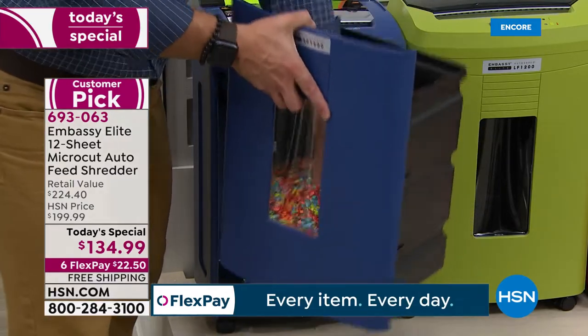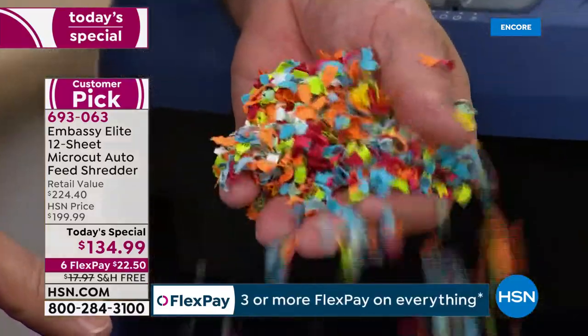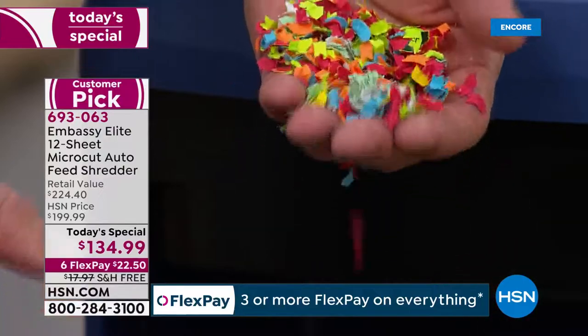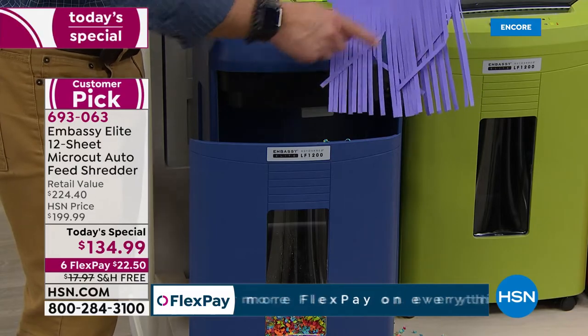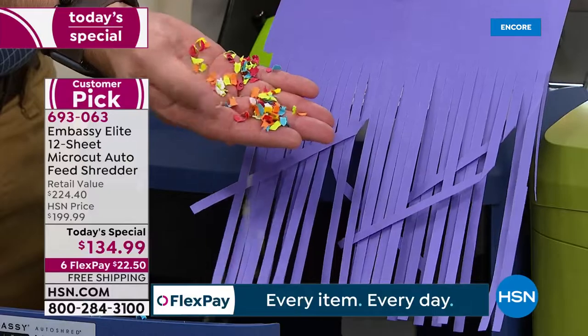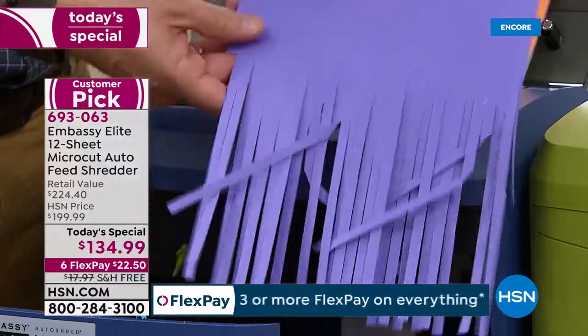I take this out to the trash, and this is what I'm throwing away. Can you tell me which one is social security information, a bank statement or a credit card statement? No, because this is what micro cut is. Micro cut is a true evolution because this is what strip cut was. Yes, from the 70s. That's what we used to have. And the thing is, we settled for it, but it's a 30 piece puzzle versus what you get with micro cut. So it's an upgrade, but it's also an upgrade in peace of mind.